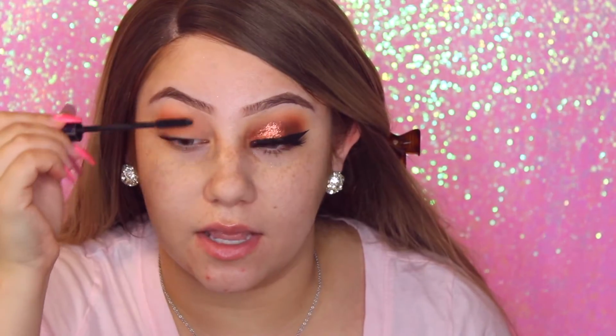Now that we're done with primer, I'm going to go back to the eyes on this side. So like I said, I just put a transition color down, and then I just go ahead and apply some mascara, and that's literally all I do for this side. I really take different mascaras. It really just depends on what I'm feeling. Lately I've been loving this Tarte Lights Camera Lashes mascara.